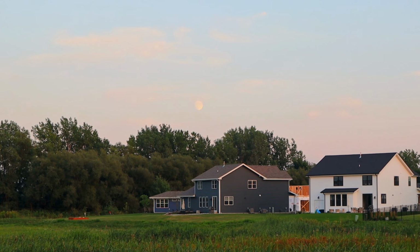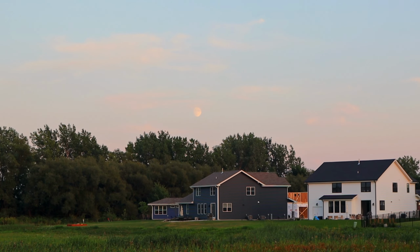We have a bright waxing gibbous moon rising right now, and like I said, luckily it will not be much of a problem because in the summertime the moon skirts the horizon, so it won't interfere with a lot of the nebula details that I'll be able to get.